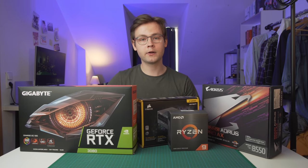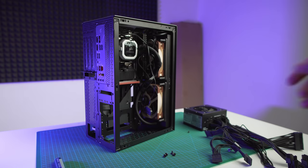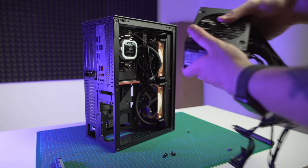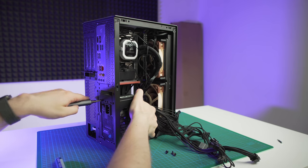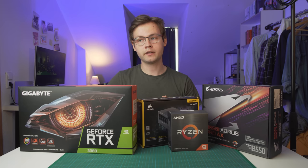Last but not least, the power supply that we're going with is Corsair SF750. In my opinion, this is the best SFX power supply. 750 watts, very quiet, nice braided cable, super reliable. You could go with an ATX power supply in this case, but I already have an SFX unit laying around, so I decided to go with that.